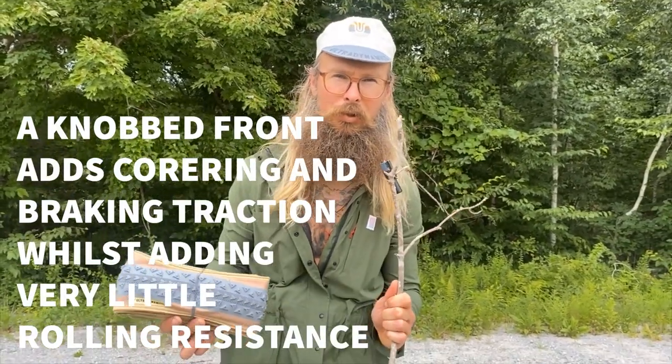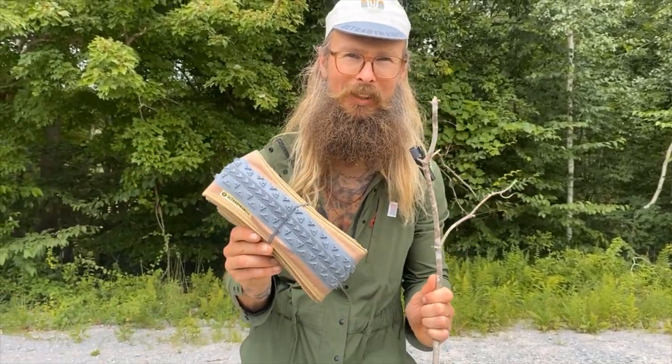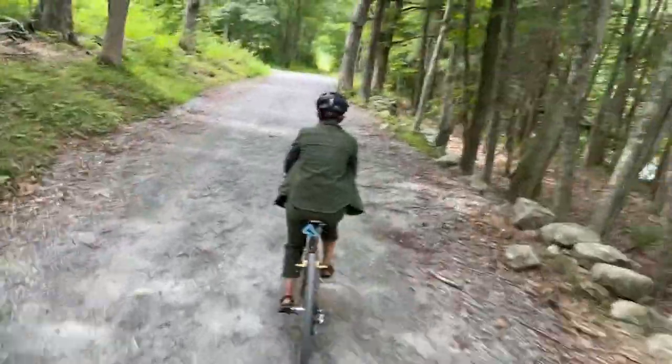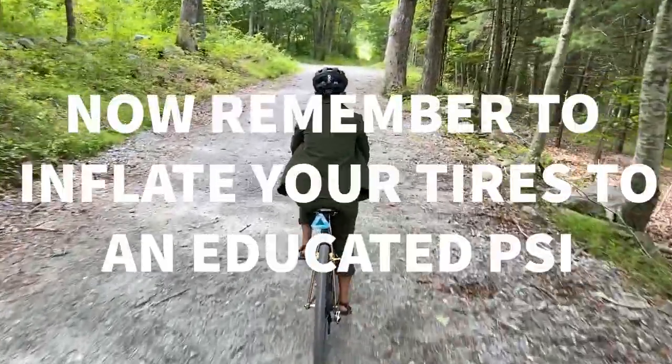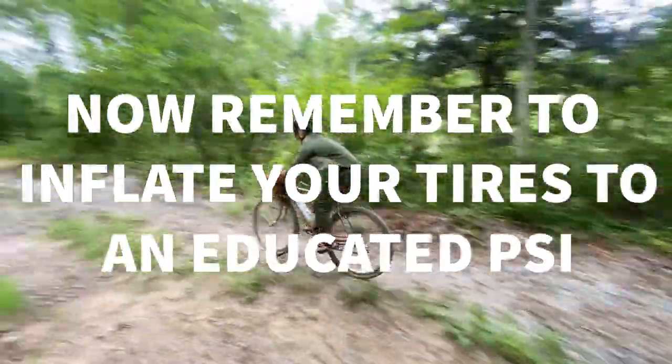If your anus has a tendency to clench up around loose corners, you might want to try something a little knobbier on the front. This will help you hold your line. Well, that was interesting. Yes, now remember to inflate your tires to an educated PSI.